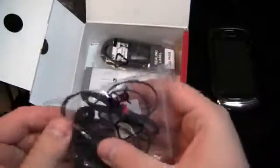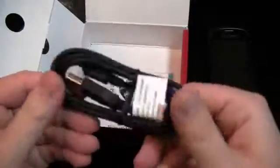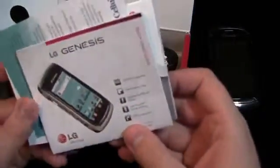AC adapter module here. Got a pair of earbuds. They look like some basic earbuds there. And then, of course, your standard LG USB cable, which you're pretty familiar with. Now, in terms of instruction manuals, LG Genesis Quick Start Guide, Android Market, and then a massive owner's manual. I'm not sure that there's that much to learn about this phone, but apparently there is. LG's packaged massive instruction manual.